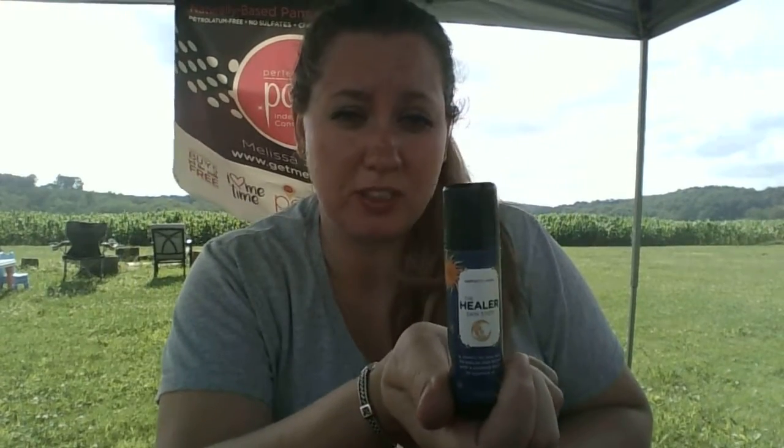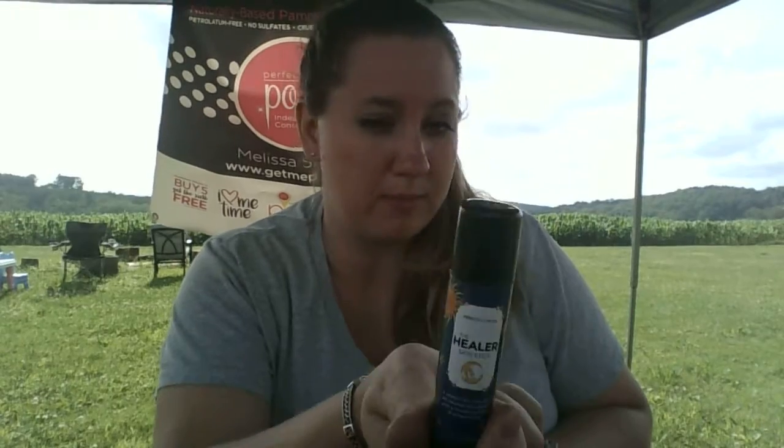Minor cuts, scrapes, burns. We use it for sunburns. You can also use it as a lip balm. So that is fantastic. Our skin sticks are $14.